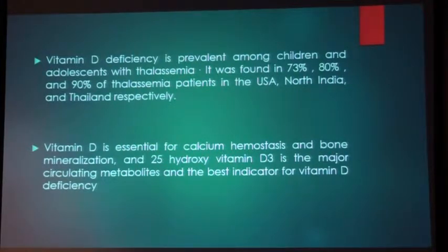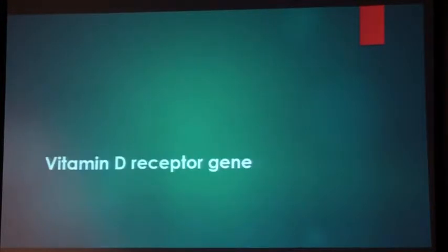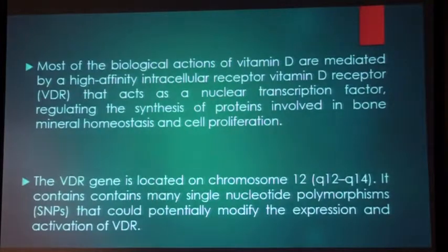Vitamin D is essential, of course, for calcium homeostasis and bone mineralization, as we all know. So what is the vitamin D receptor gene? It is the most biologically active receptor. It has a high affinity to form some sort of nuclear transcription factor to regulate the synthesis of proteins involved in bone mineral homeostasis and cell proliferation. The vitamin D receptor gene is located on chromosome 12. It contains many single nucleotide polymorphisms that could potentially modify the expression of the vitamin D receptor.